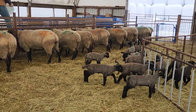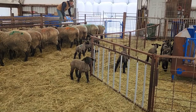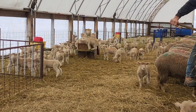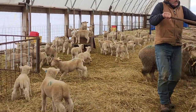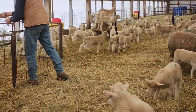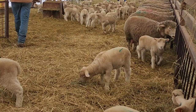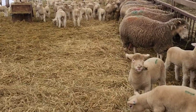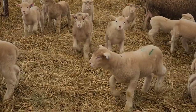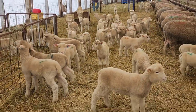Group's looking good. This is the young Suffolk group. Everybody looks in good condition. Now the lamb races stop. Hi guys. I thought there were lamb races. Hi. Yeah, I thought you were doing lamb races over here. Looks like a kind of a lamb trot.